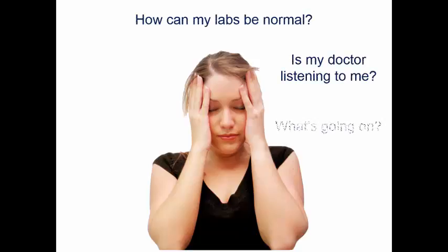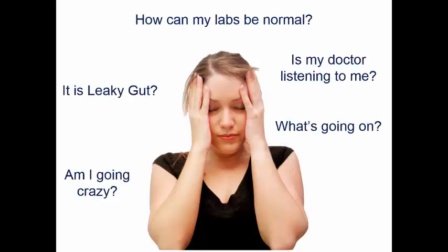You might not be feeling well, even if you have normal labs according to your doctor. It's very common for doctors to say, oh, you're fine, but you don't feel fine, and you start asking yourself a lot of questions. One of the things that can be going on is leaky gut, and that might not show up in a regular lab test that you have done for your thyroid, for a number of reasons. So we're going to take a look at that topic today.